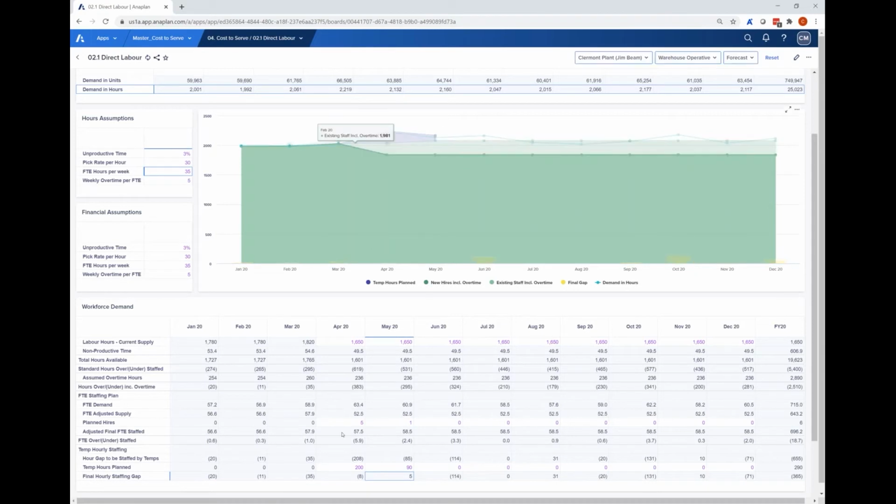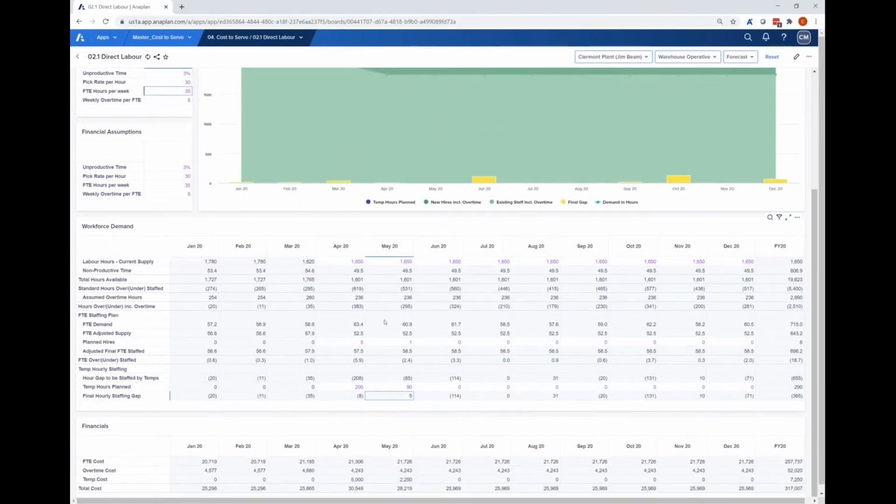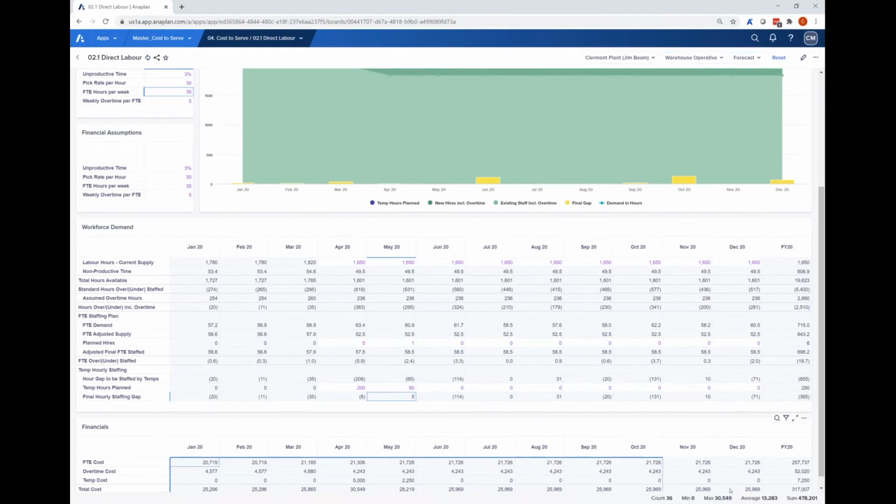So again, very simple driver-based, flagging up where there's issues using graphs and charts, allowing people to make those kinds of assumptions, but ultimately ending up with a final staffing plan and obviously a cost associated as well. So based on things like salaries, or it could be the hourly wage, cost of overtime, cost of a temp worker, we get to a total cost, which again we can attribute to the individual customers, in this case based on number of units. But as I say, we'll move through and we'll look at the allocations based on other methods as well.